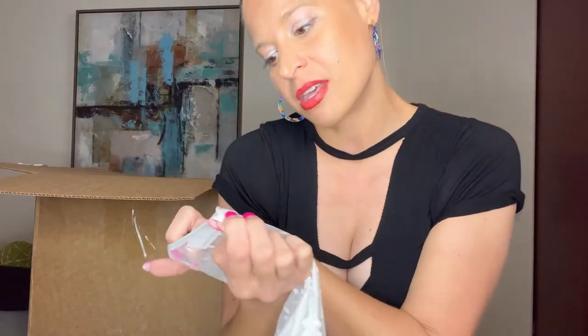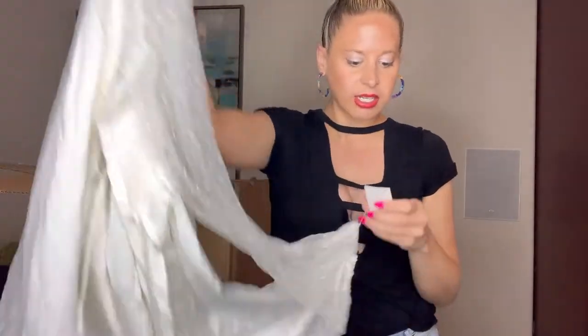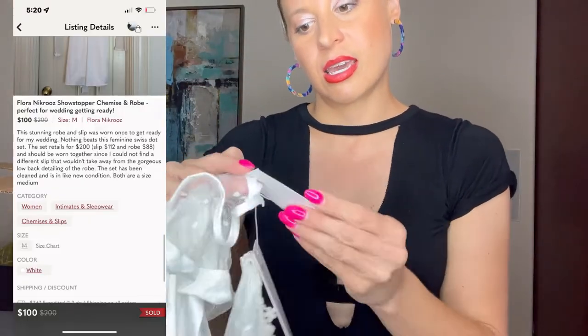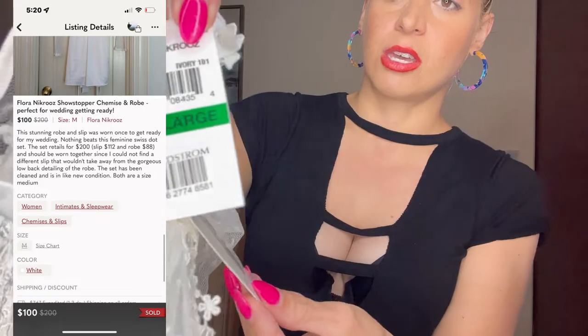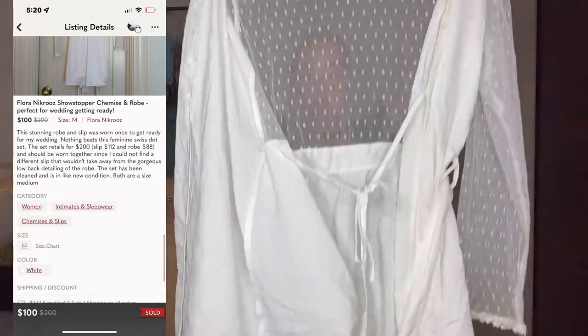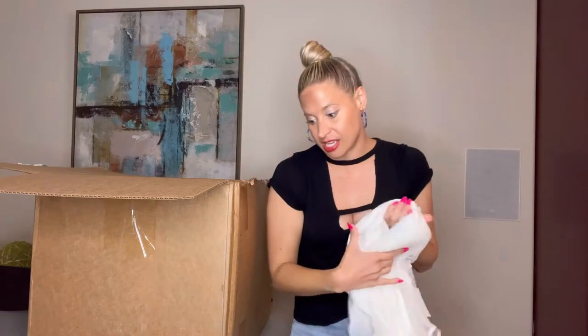Flora Nikrooz. It's like a nightgown. Oh, it's from Macy's. It's got a tag. Does not have a price on it. So, oh, that's Nordstrom, not Macy's. Looked like a Macy's tag for a second. So it's sold at Nordstrom, so it's gotta be pretty good. Definitely something for me to look up, especially because it has the tag on it.